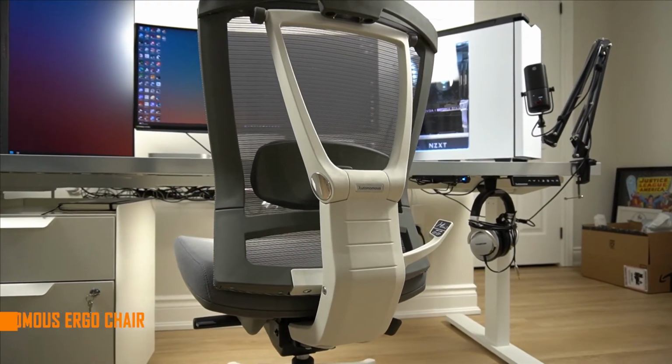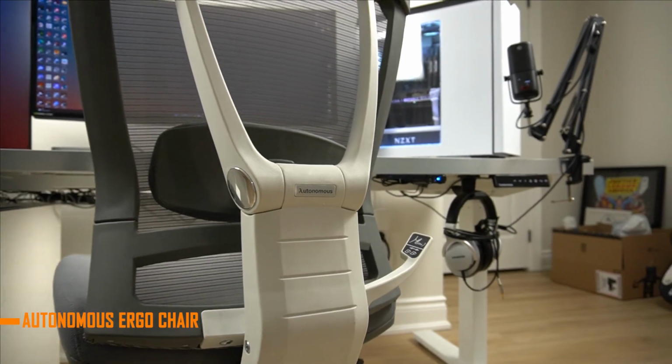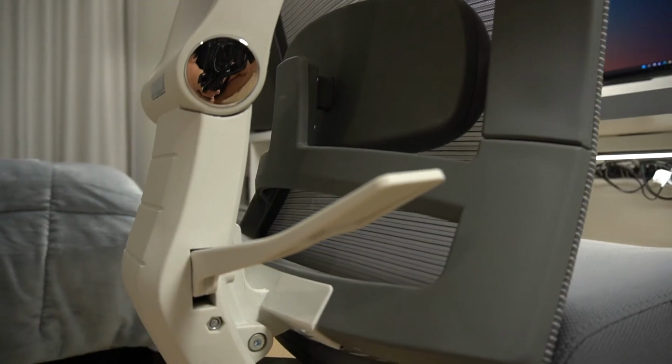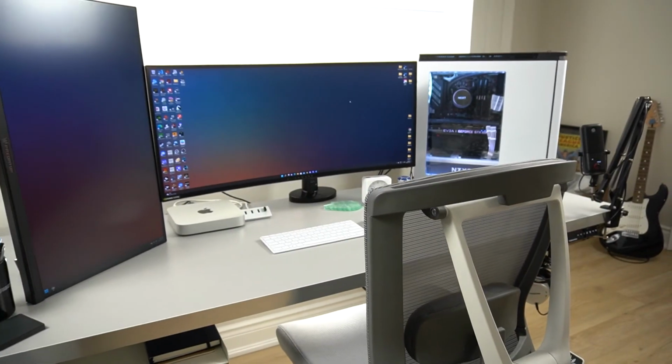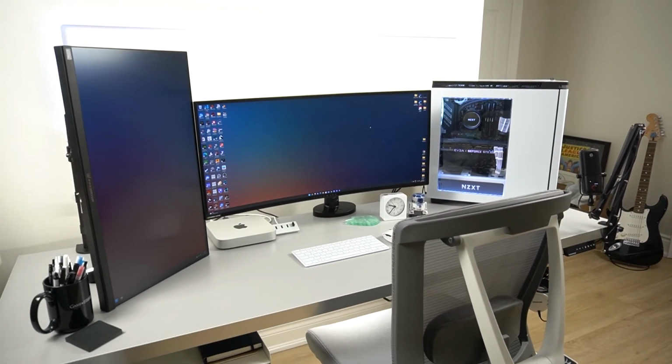Lastly, the chair I sit in for hours at a time. It's the Autonomous ErgoChair. It's very comfortable. It has a bunch of different adjustments to get the most comfortable seating position. It's white on gray again to match the overall setup. That's my current desk setup for 2022, at least for now.